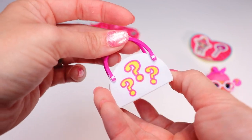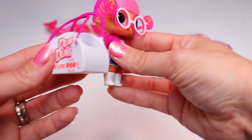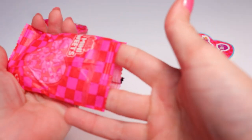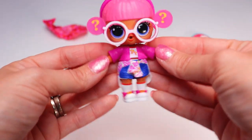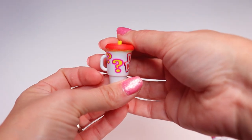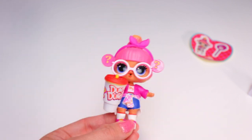All right, in bag number five, we have a white bag with pink handles. One side has yellow and pink question marks, and the other says, "Dum Dums make life pop." I wish she came with a lollipop. And this is like way too big for her, obvs, but it's still cute. Next surprise, number six, is her shoes. They're pink sneakers with painted details like yellow laces, white bottoms, and toes. And for the final surprise, we have her cup, which is all white covered in question marks. It says Dum Dums in the front and has a red lid with yellow straw on top. So I'm just gonna pop it in her hand and there we go.